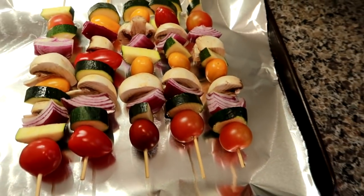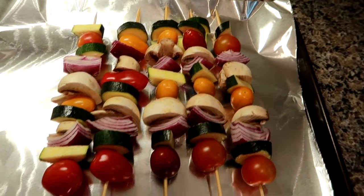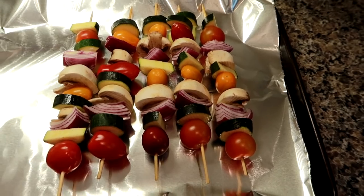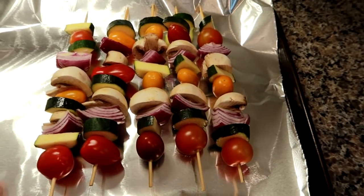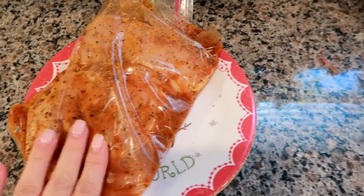Alright, so my kebabs are ready. I did the tomato, zucchini, red onion, and mushrooms. And all I do is just a little bit of a drizzle of EVOO, salt and pepper. I just kind of drizzle it, salt and pepper, turn them, drizzle the other side. So we're going to throw these on the grill with the marinated chicken.